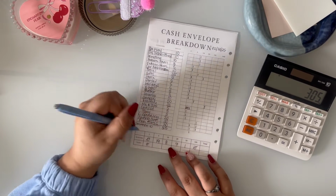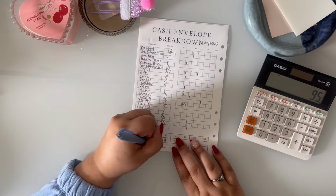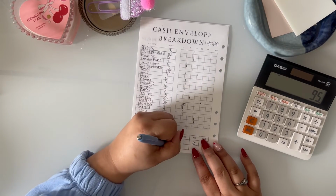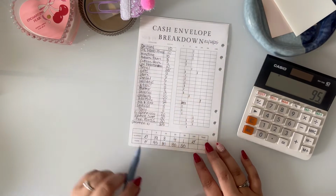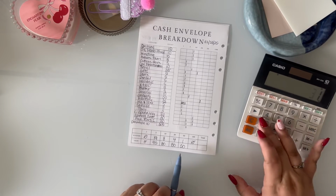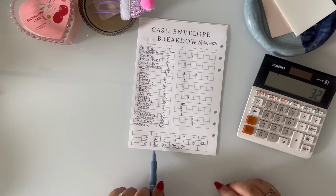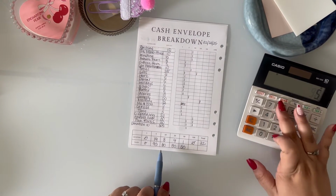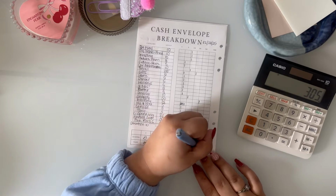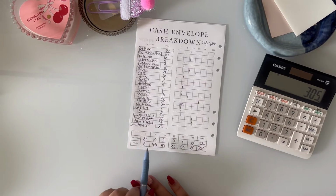All right, so we're gonna have no ones. We're gonna have $95 for 5s, 80, 80 and a 50. So let's go ahead and add across. $32 actual bills, and then let's see the value. $305. Perfect, so we match. So when we go to the bank, we'll be writing this down.